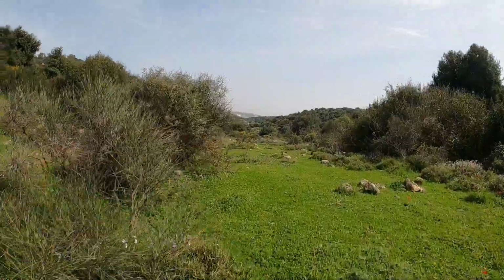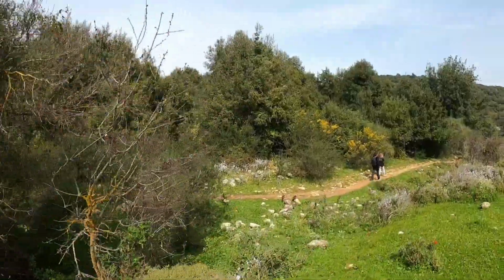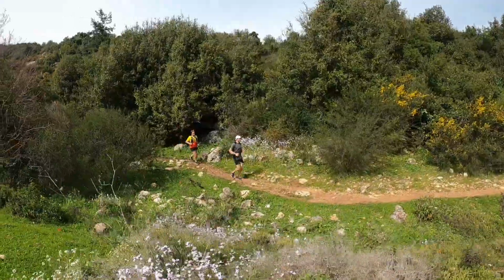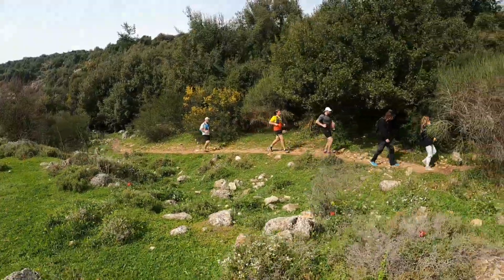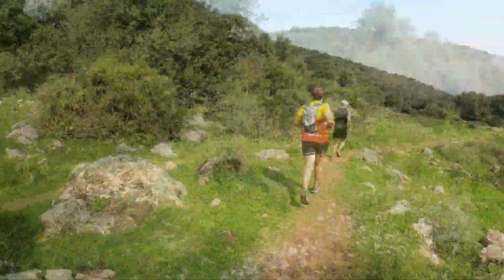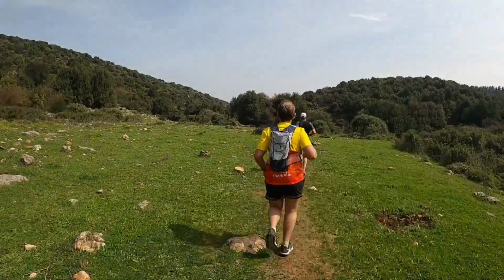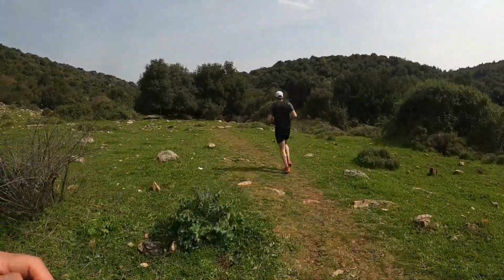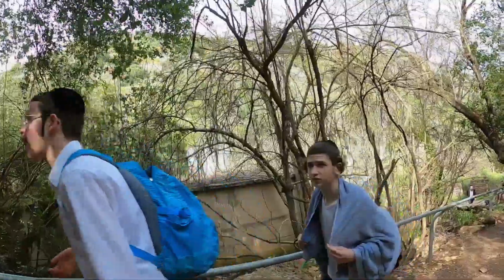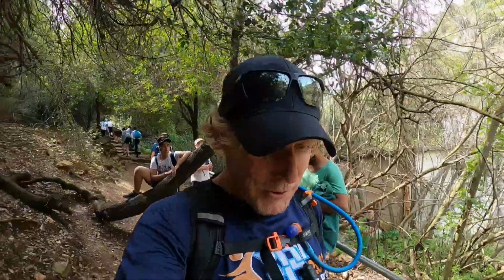Almost there. Getting ever closer to Sfat. Have a look at that. This is the leading peloton. What a nation, Am Israel, the nation of Israel, made up of all sorts.